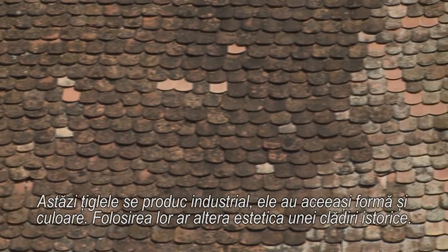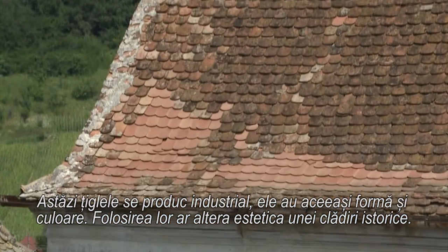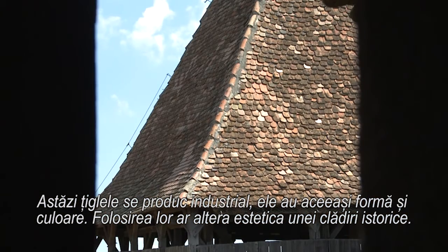Nowadays, tiles are produced industrially. They look the same in shape and color. Using them would alter the aesthetics of a historic building.